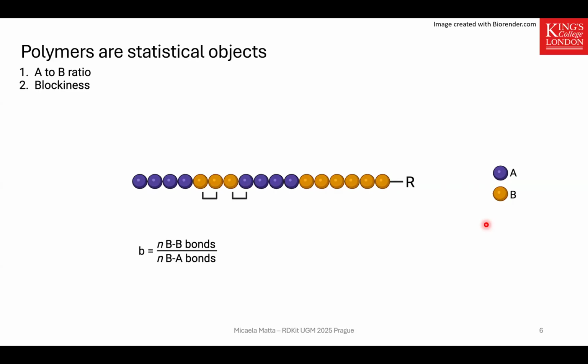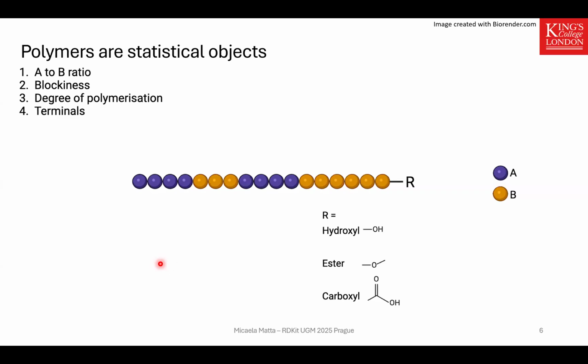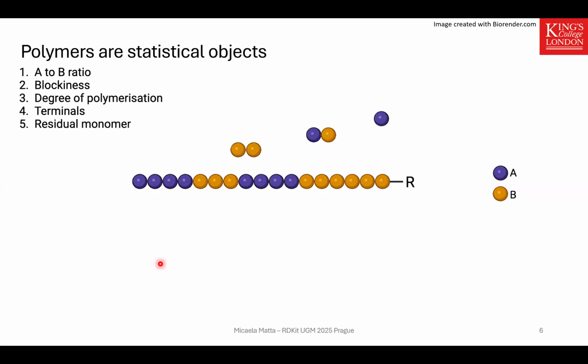We have the blockiness, which is basically defined by this equation here. So how many blocks of BB versus BA we have. We want to look at the degree of polymerization, of course, and which terminals we have. And then, of course, there's always some residual oligomer or residual monomer in these kinds of products that you can buy. And so we want to be able to potentially match that as well.